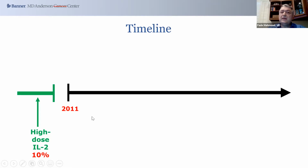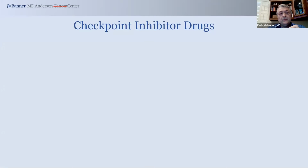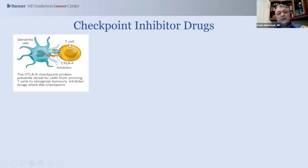It took us 3 decades to realize that stimulating the immune system by using high-dose IL-2 alone is not enough unless we remove the brakes from the immune system, the brakes from our T cells. In the next 2 slides, I'll be talking to you about checkpoint inhibitors. So let's look here. The cell in yellow is your T cell. It's your immune cell, the cell that defends you against bacteria, viruses, and also cancer.